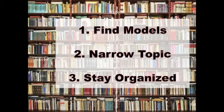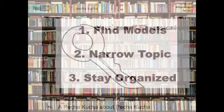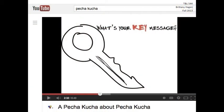Slide number 19 is dedicated to lit review tips. First, find models of other lit reviews that are similar to your topic. Second, narrow your focus. The more narrow, the more accurate your answers. And finally, stay organized. Develop an article naming protocol, take notes, and keep articles ordered in a way that makes them easily accessible.